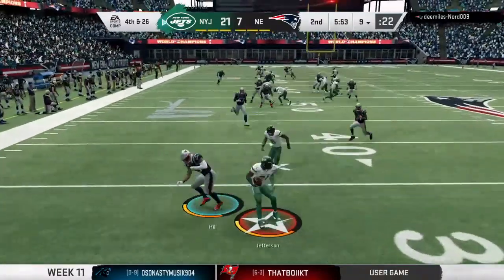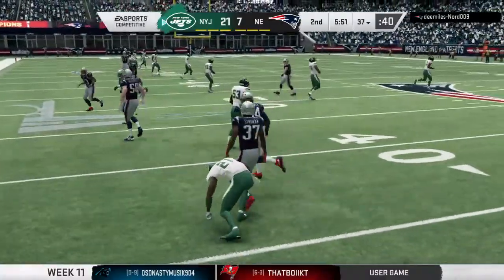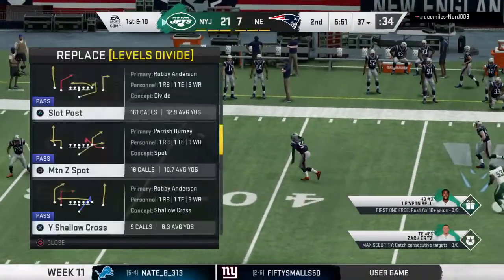And taken right at the 35. Good open field tackling there. A 50-yard punt followed by just a 1-yard return. And the offense will take over with a new set of downs.